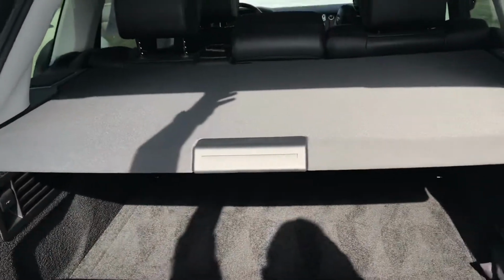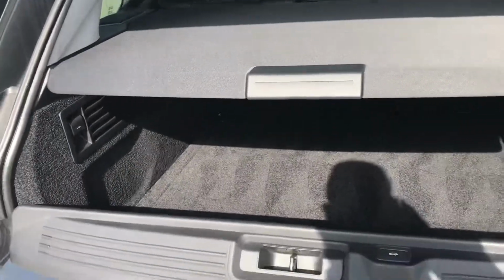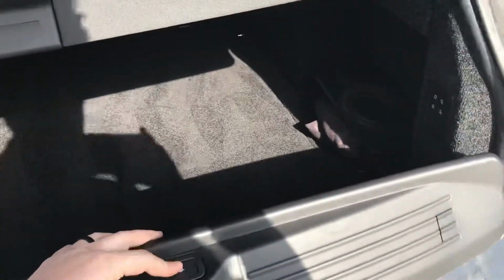You got that lift gate for you right here. It does have the cover on there so people won't see inside. This does come down.